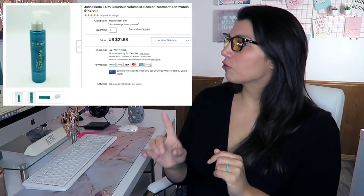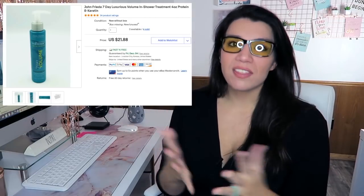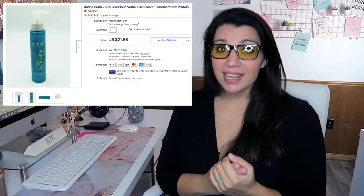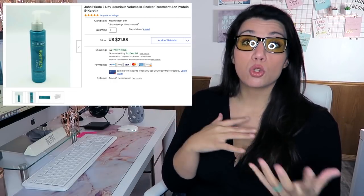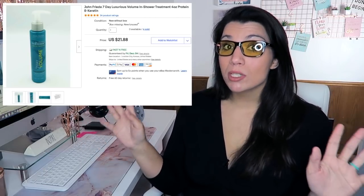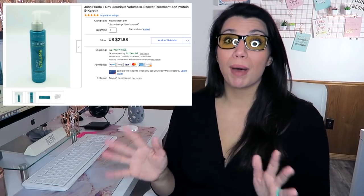And then the third item that was discontinued that kind of surprised me that showed up in a liquidation lot was this John Frieda 7-day luxurious volume in-shower hair treatment. So again, this was something that I thought was like a little $10 item. It was not a huge pump tube at all. And I was really surprised to see that 1 single pump of this 7-day hair treatment was selling between $20 and $25. And I had 4 of them. I priced all of them at $21.88 and all 4 of them sold within a day. I had 1 person buy 2 of them, and then I had 2 other people buy them back to back.